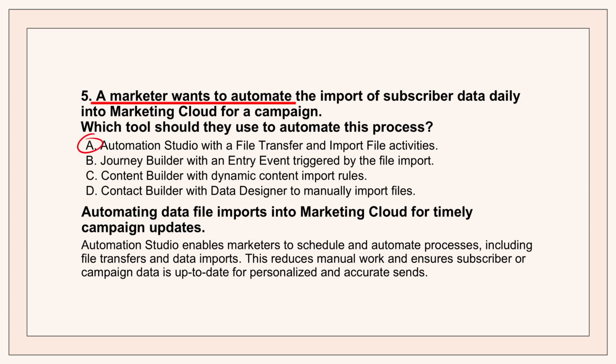Sounds like it handles the heavy lifting, but why these specific activities? What do they do? Right, so Automation Studio is basically the central hub for scheduling and automating all sorts of marketing tasks within Marketing Cloud. What makes this the right solution here is the dedicated functionality of those two activities working together: file transfer and import file. The file transfer activity can automatically grab data files from a specific place, like an FTP server, on a schedule you set.